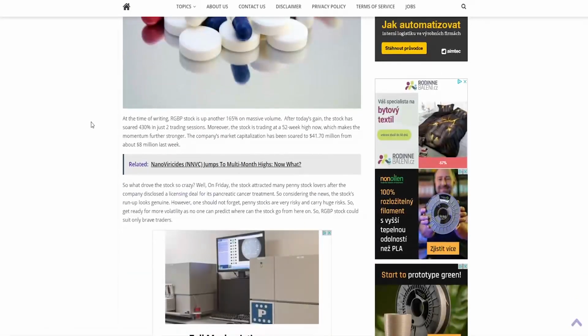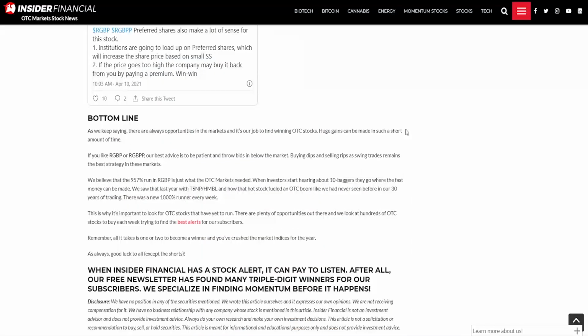If you don't have a stomach for penny stock volatility, definitely dodge this one and go into more conservative plays such as Apple, Facebook, Google, Amazon and such. And why I think it still has the possibility for big momentum is that when investors start hearing about 10 baggers, they go where the fast money can be made. We could have seen it with Humble or TSNP, as well as AABB and other penny stocks which moved over 1000% within quite a short amount of time.